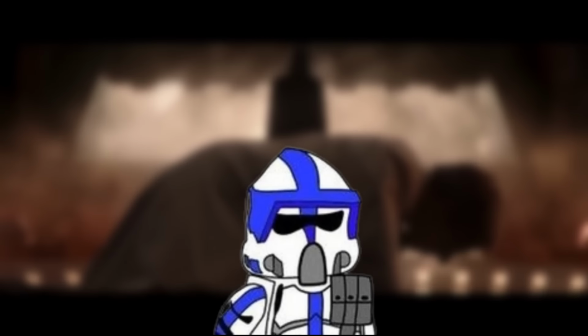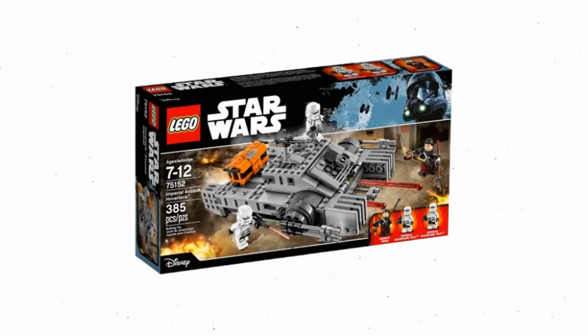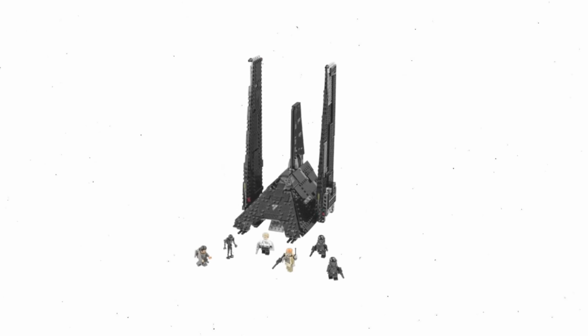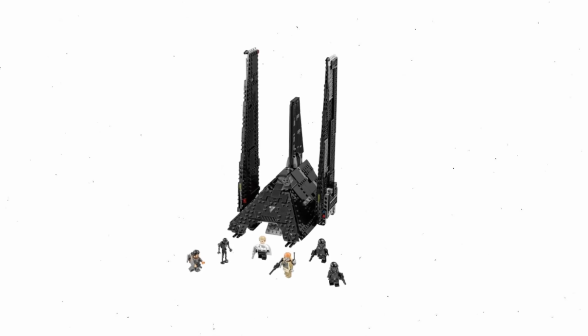And that's not all for great sets though. We still have Krennic's Shuttle, the Imperial Assault Hover Tank, and the TIE Striker, which are all amazing. I personally regret not getting Krennic's Shuttle so much when it first came out, but hey, one can only hope.